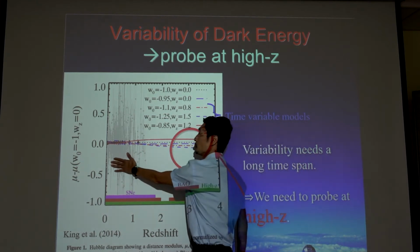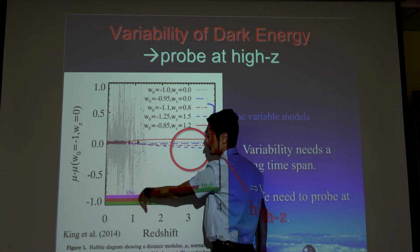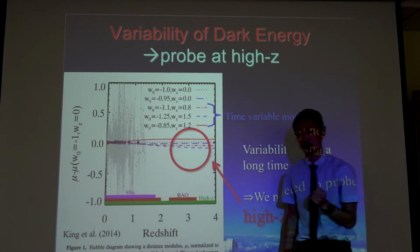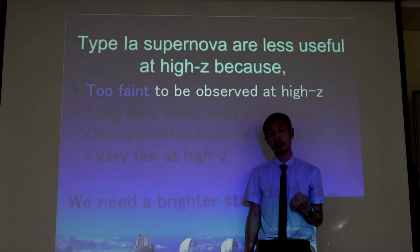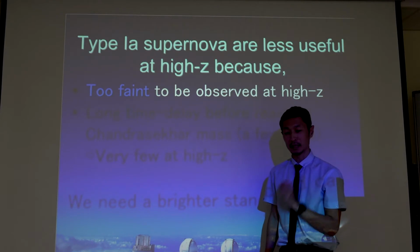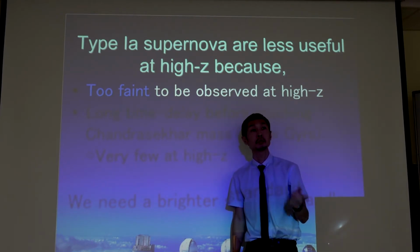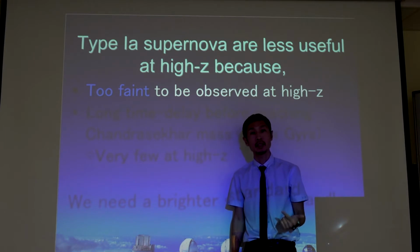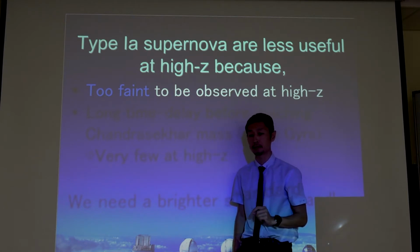These gray points are supernovae in the nearby universe. So here, supernova unfortunately stops at 1.5 or so. Because supernovae are bright, minus 19 magnitude, but that's not quite bright enough at high z, redshift 2 and above, for example. It becomes too faint, and especially doing spectroscopy to classify the types of supernova will be very difficult at redshift 2 and above.